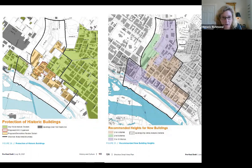And then the green area is the Heritage Campus, and we're supportive of the Heritage Campus. We want the area north of Broad, the burial ground, to be open space, but otherwise are supportive of the recommended building heights in that area.